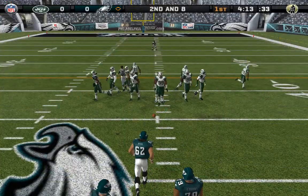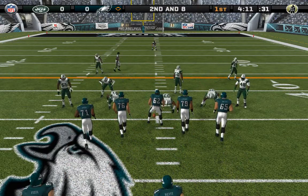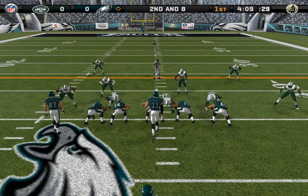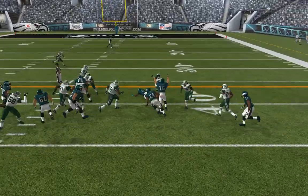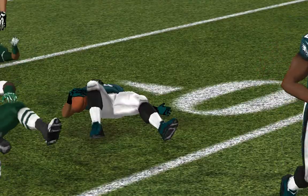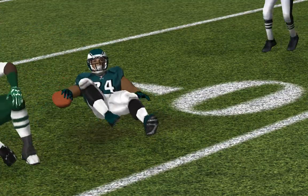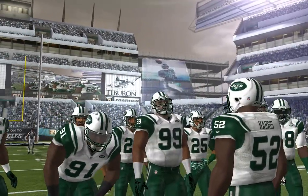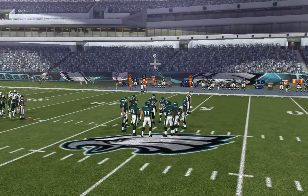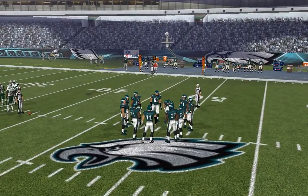Ball on the 45-yard line. Watch the hard hit. Hand it off to the back. Wilkerson is there for the tackle at the 39-yard line. It's important to pound the defense with a run. Sooner or later, they're going to bend. So that's a gain of about five.